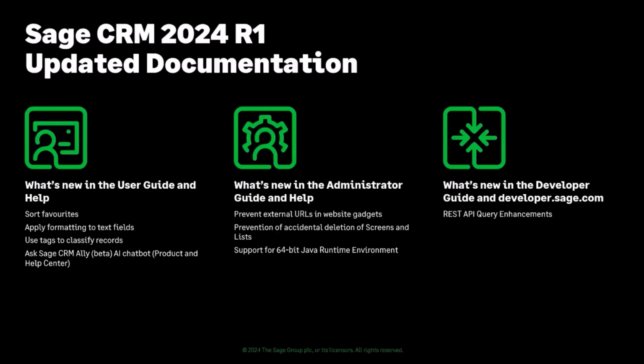Now, in terms of the user guide, you can see that it's added information about sorting favorites, applying formatting to the text fields, the use of tags, and the way in which we can use the chatbot. In the administrator guide and help, it explains the way in which the settings work within the system behavior screen to control the external URLs, and the way in which the 64-bit Java runtime environment has changed. There's also a move to indicate that you can no longer update certain screens and lists as well.